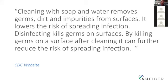CDC on their website says that cleaning with soap and water removes dirt, germs, impurities from surfaces, and that lowers the risk. But after you lower the risk, disinfecting by killing the germs on the surface with a disinfectant helps reduce the spread of the infection. Many ways of doing that.